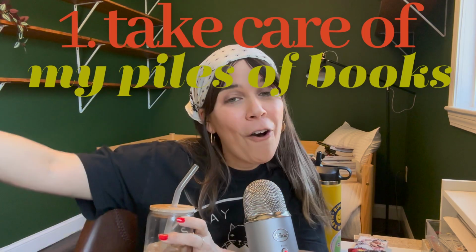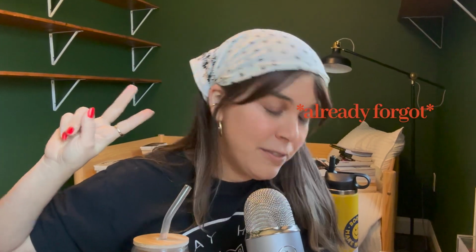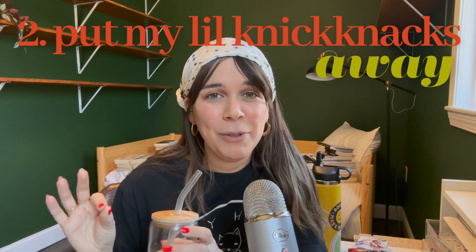So I need goals, right? The goals for today are going to be to, number one, put all of the books that have piled all over my house onto the bookshelves. The second goal is going to be to put my little knickknacks away. I have a lot of little knickknacks, but I just want to put all of my cutesy little things on the shelves so that I don't just have them in a bag or scattered all over as well. The hope is that if I fulfill both of those goals, that my room will be usable.